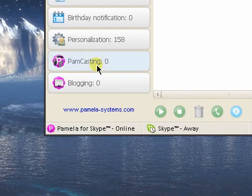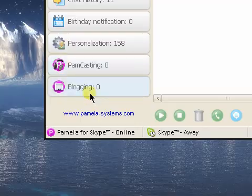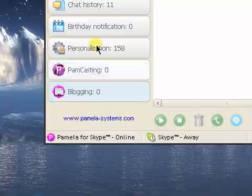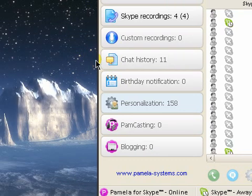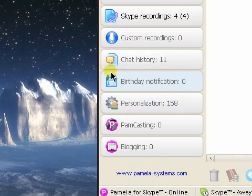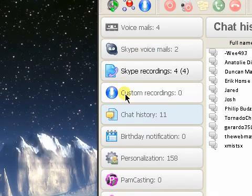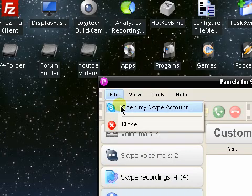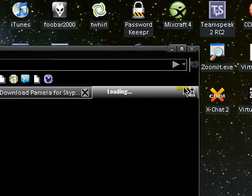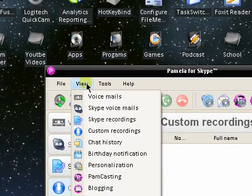Okay, so Pamcasting is what I was talking about. It's your integration with the podcasting and blogging, same thing. You can integrate with both. You can add some personalization to your contact lists. So you can add certain names if you want to know who logs in when. It's just really, really cool. Really personalize your contact info, your chat history, custom recordings. And you can say open my Skype account, and that will just basically go to your profile on Skype and open that up.